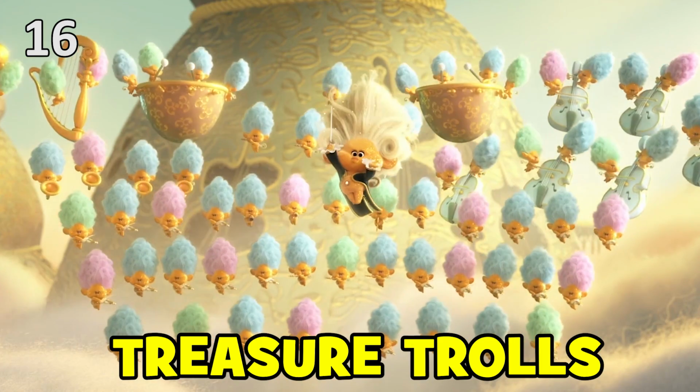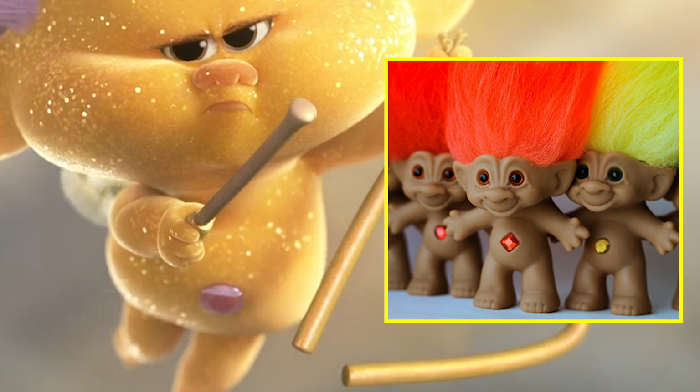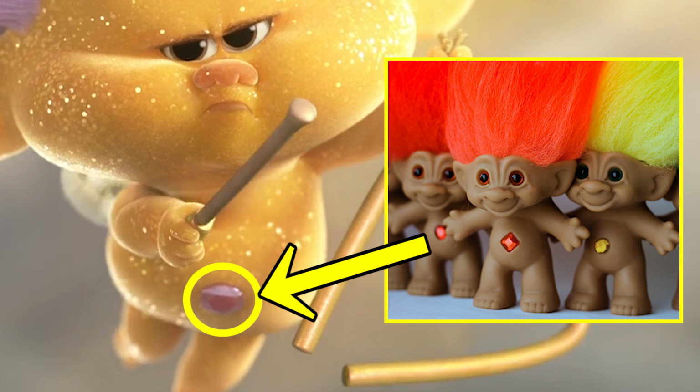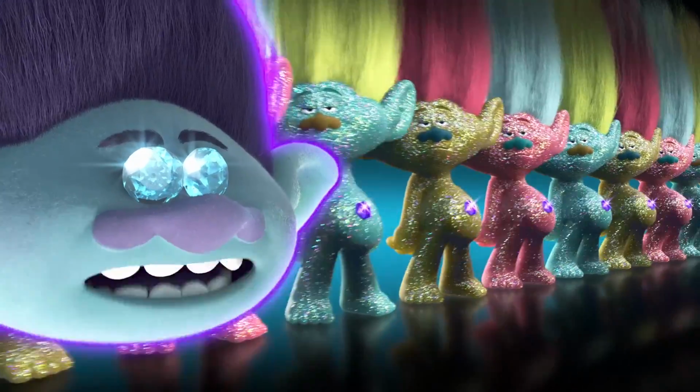The little gem that the classical trolls have on their tummies is a lovely tribute to the 1990s toys called Treasure Trolls that had a little jewel in their belly button which you could make a wish on. In fact, there was already a reference to those particular troll toys in the Trolls Holiday Special.